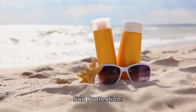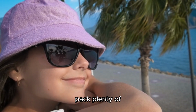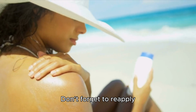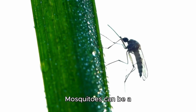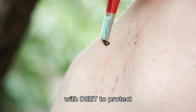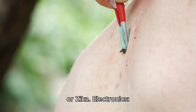Sun protection. The sun in the Dominican Republic can be intense, so pack plenty of sunscreen SPF 30+, sunglasses, a hat, and after-sun lotion. Don't forget to reapply sunscreen throughout the day. Insect repellent. Mosquitoes can be a nuisance, particularly in the evenings and in rural areas. Use insect repellent with DEET to protect yourself from bites, which can carry diseases like dengue or Zika.